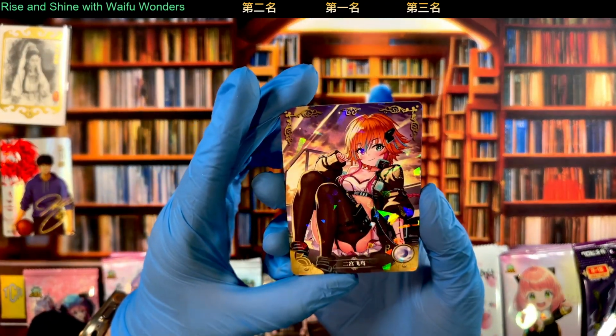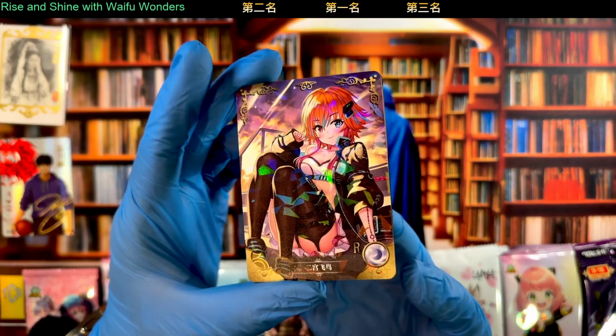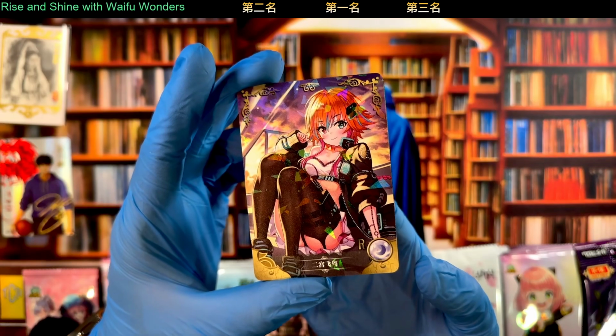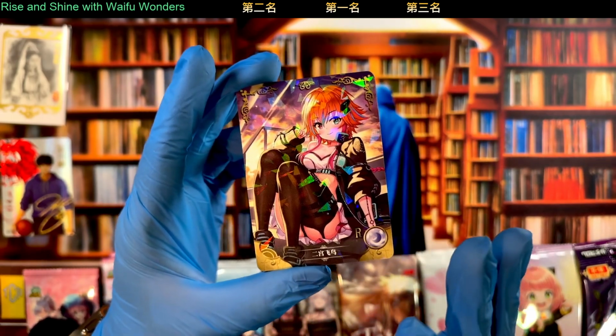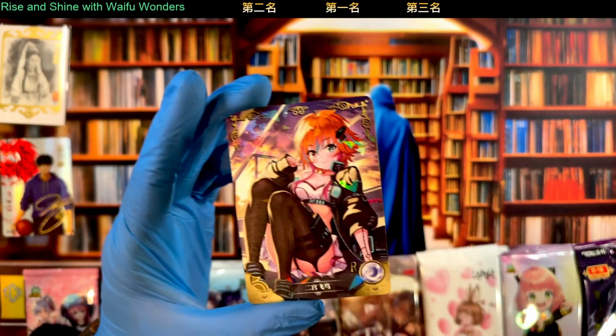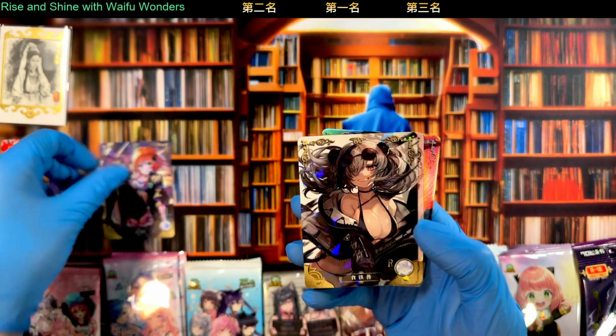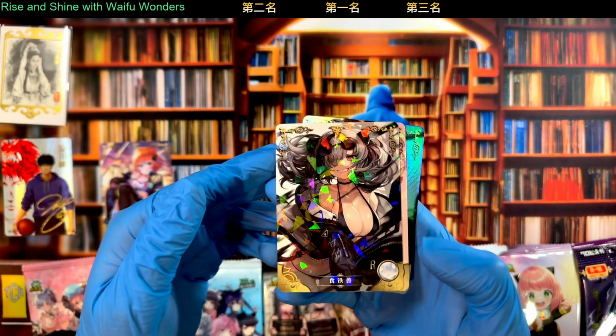Okay, let's take a look at these now. They all look great. You can see they're beautiful, very good looking cards. Not totally nude things. It's sort of tasteful. Not the most tasteful, but sort of tasteful, right? Anyway, they're good looking cards.